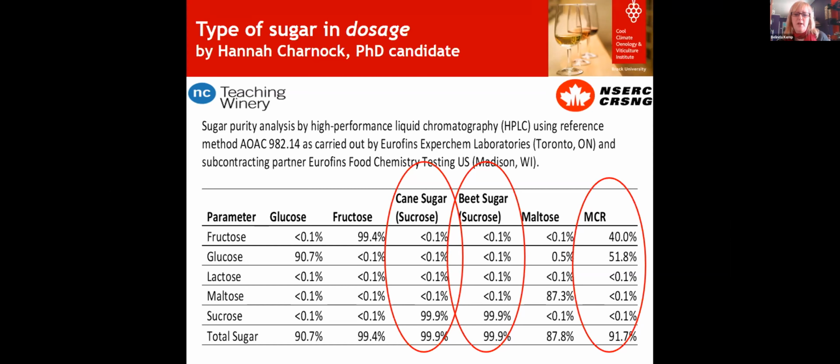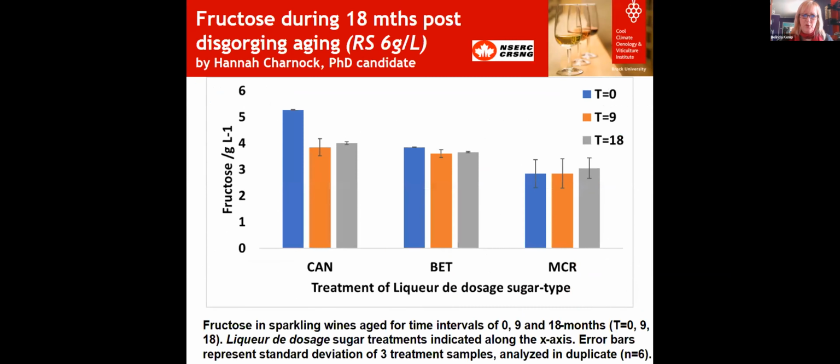And MCR. MCR is actually the rectified grape must, but it comes from grapes, and it's really mainly sucrose. Well, glucose and fructose, and that was only 91.7%. And we used that because we knew that a couple of wineries in Ontario, in Niagara, were trialing it. So we threw that in as well because we wanted to compare these sucrose products. So let's just have a look at this.